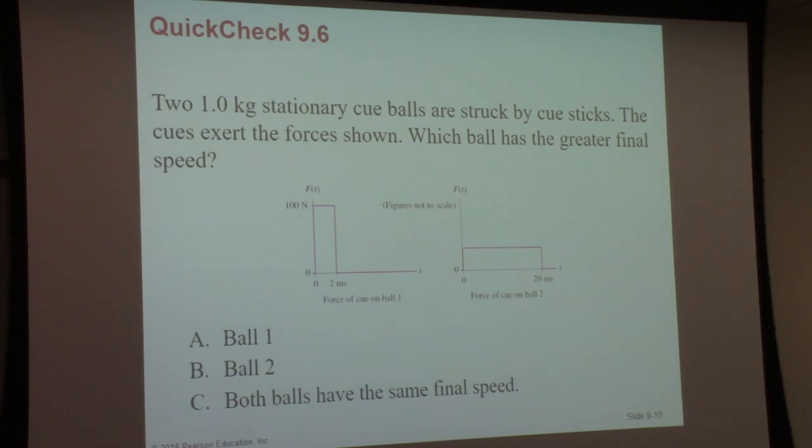They both have the same mass to begin with. We're assuming that they're both starting from rest. You hit the first one with 100 newtons over 2 milliseconds. The other one has a smaller force, but over a greater amount of time. Then we want to know which one has the greatest final speed. If you got your voting card, we can take a look at it. Remember what momentum is: mass times velocity. So the change in momentum is the mass times the change in velocity. That's the area under the curve there. Okay, good.